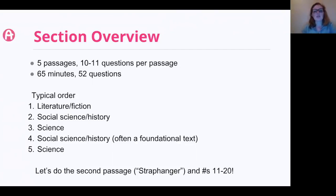And then for the social science and history, they'll have maybe one from geography, and one from another discipline in that area. Then one of these will be a double passage, which means that there will be two little baby readings, where you do passage 1 and passage 2, and then you answer questions about each individually and about the way that they relate to each other. Those are often what we call the foundational texts.